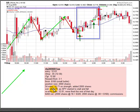And so our exit at 12.79 as SPY starts to stall and fall. We get out of all the positions at once. We have a re-entry plan at 12.81, but it never fires the rest of that day. And we end up netting $460. 2,000 shares earned 16 cents, and 2,000 shares earned 8 cents, and minus some commissions. So we net 460 for a little over 40 minutes worth of trade management that day.